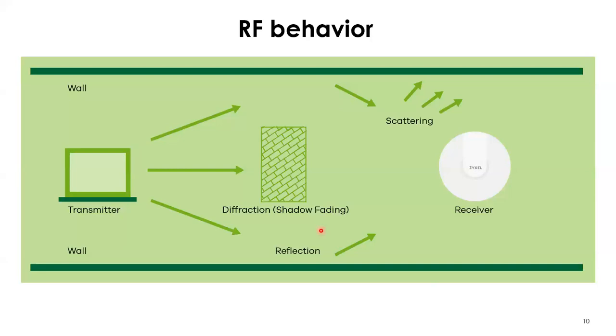There we go. Okay. So I think we were talking about RF behavior. Very similar or analogous to throwing a rock in a pond.